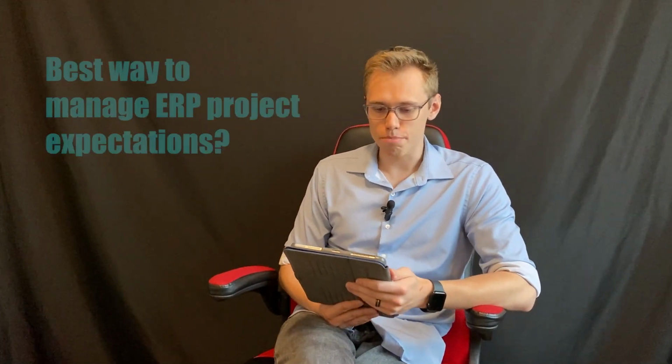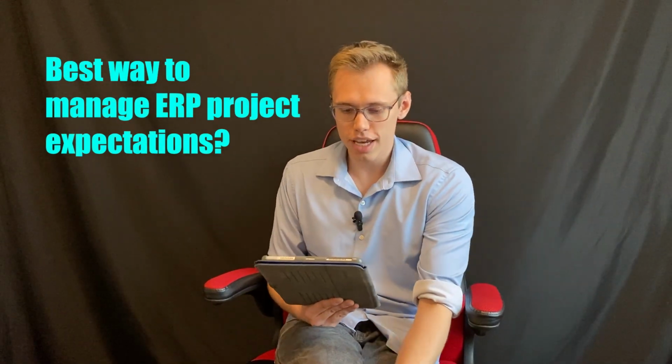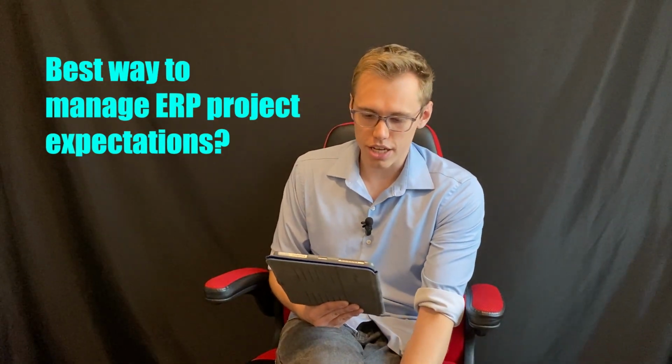Question number two, the best way to manage ERP project expectations. There's three main levers to keep in mind whenever you're managing a big giant project. Lever number one is the amount of time it takes to complete a project. Number two is the quality of the end result. And number three is your cost of the project, right?